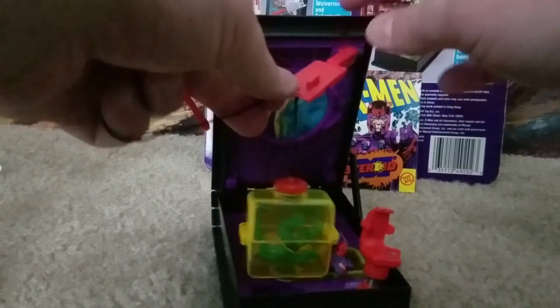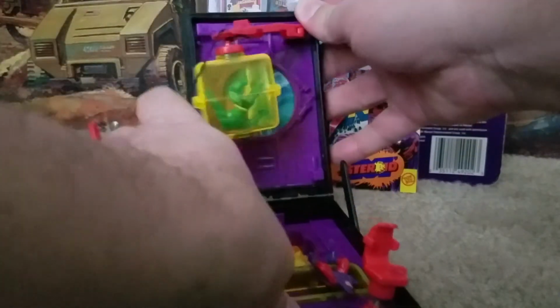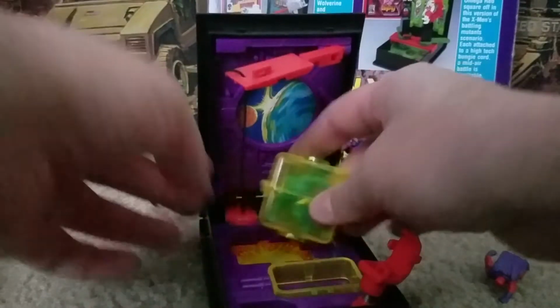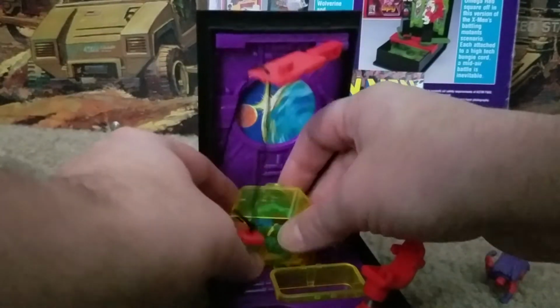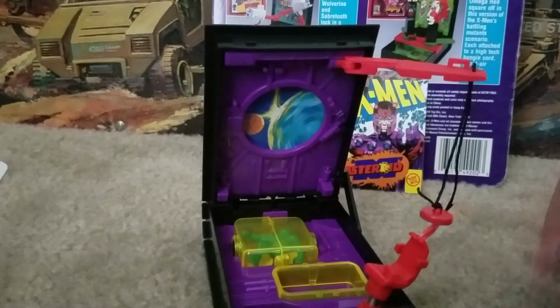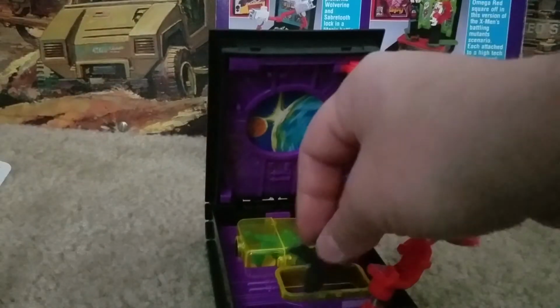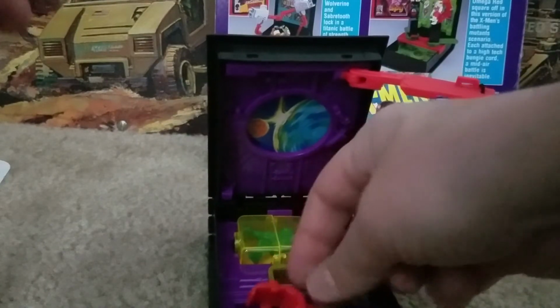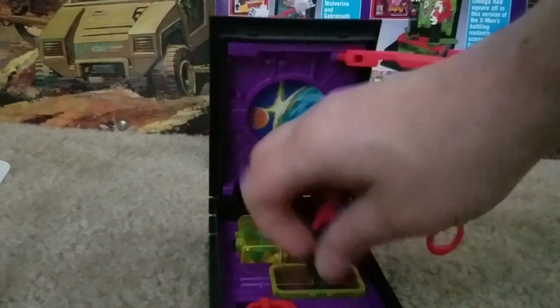I wish I had the Danger Room one. That one looks a little bit more fun because there's missile launchers and it's Wolverine versus Sabretooth. But this one's okay, I guess. It's kind of neat that you fit it all together in there and carry it around. But I think the execution leaves a little bit to be desired. No offense to Toy Biz. They made some awesome stuff, but they are no Galoob, who made some really good Micro Machine type things.